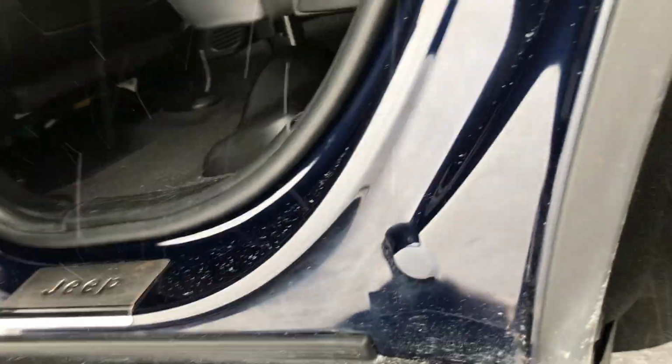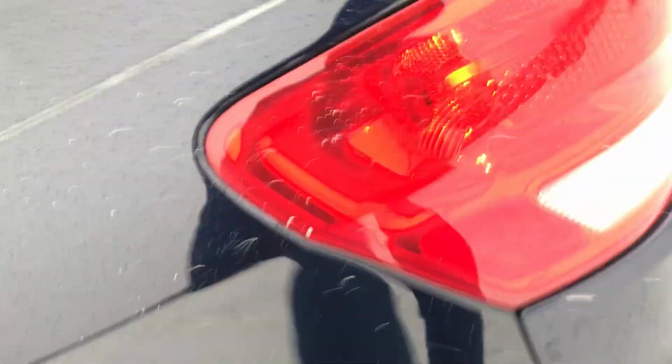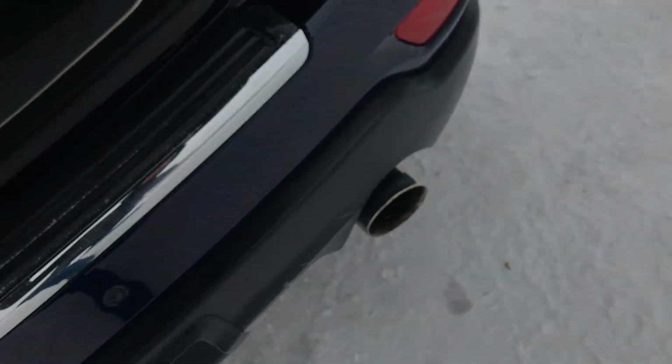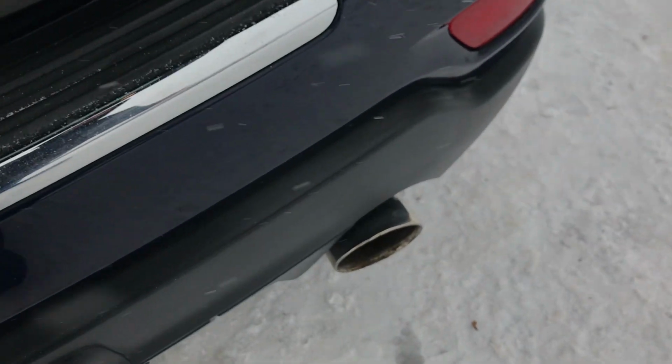Look in the areas where you'd see rust on Jeeps, and I didn't spot any. Sounds really good too. I don't know if it's a full Gibson exhaust, but it has Gibson tips on it. It does have the cargo cover. Of course, these seats do fold down. It's got a couple little outlets back here, right there. I guess this is for the netting.